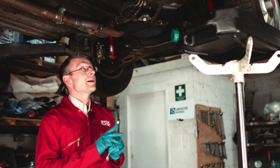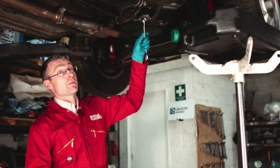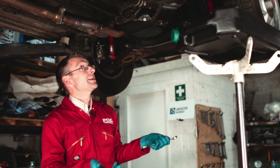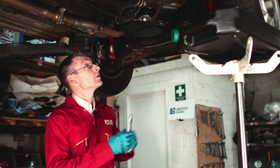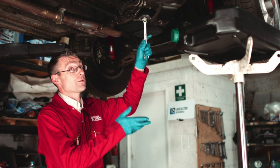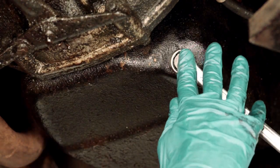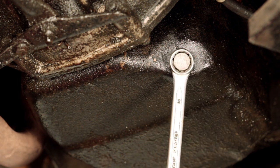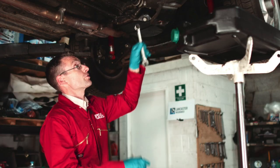First of all, do make sure that whatever the sump plug is, this one's just a normal hex bolt, others take Allen keys, some take a square plug. Do make sure that you've got a good tool that will fit it and fit it well, because you don't want to destroy the thing if it's a bit tight. So hold the tool to it. You can give it a little knock to start it off if you want to, if it's tight, and then you should be able to start unscrewing it.